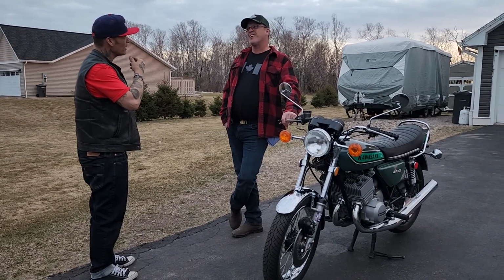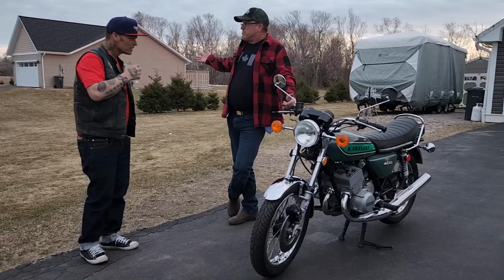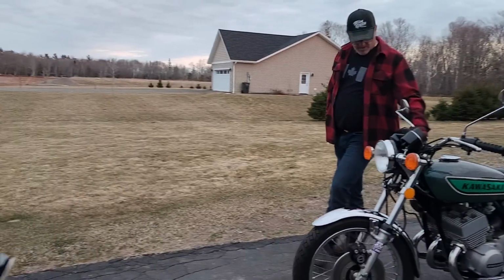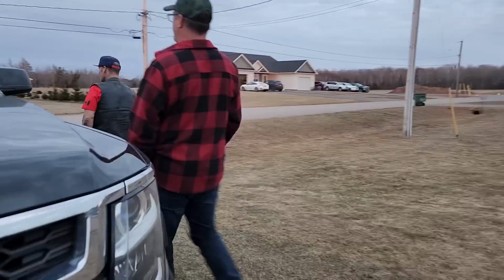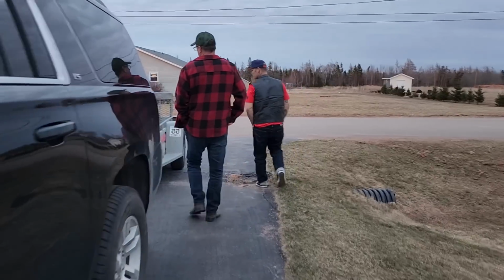Charlottetown's not bad, but you never know, do you? You don't want to risk it. If you come take a look for a minute, I want your opinion. I got this trailer, and I'm not going to be able to get two bikes on there, am I?